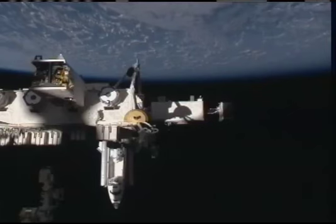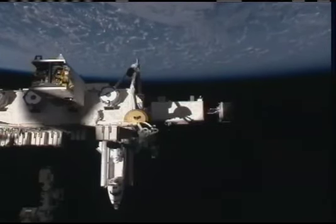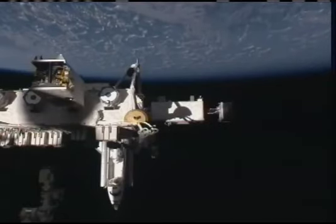Endeavour, Houston, on a big loop, you are go for docking. Great news, CJ, thanks. Go for docking. Copy, Endeavour.